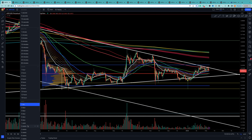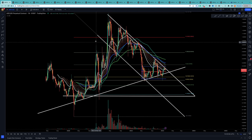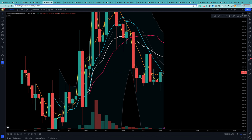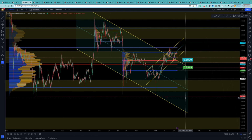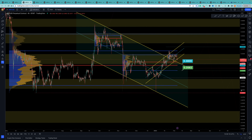And I'll go to the weekly. There we go. We have this bigger channel here, yeah. So now when we zoom in on the 4 hour, we equally have a descending channel in this consolidation here. So we've got 1 touch, 2 touch, 3 touch, and again potentially 4 touches down, and that would give us our lower low here, yeah. And again within this consolidation pattern as well.